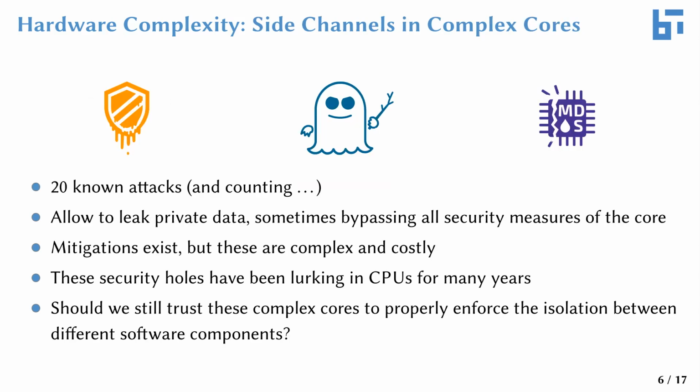Another problem in terms of hardware complexity, which at least in the past 2 years I think has got a lot of attention, are the side channel issues in the complex modern general purpose cores that we have. We have so far, I checked that again, 20 known attacks, but we are still counting, right? So there might be further attacks that are found.